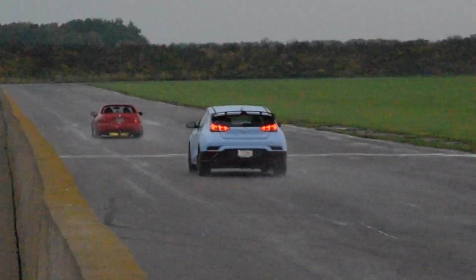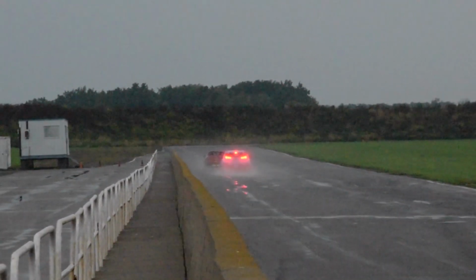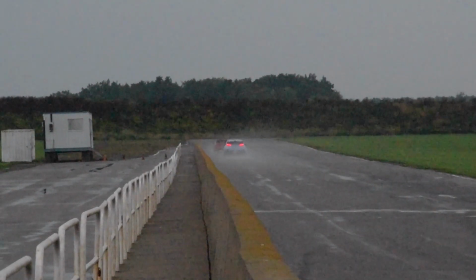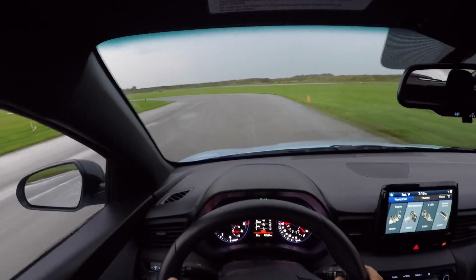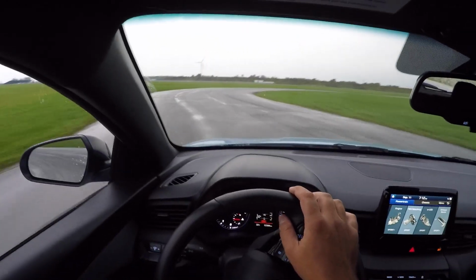How do you find the technology and living with it outside of the track? It's got everything you need. It's got Apple CarPlay, Android Auto. It's highly configurable. It has Sirius XM radio. Does it have a good sound system? Because I'd rather listen to that exhaust all the time.